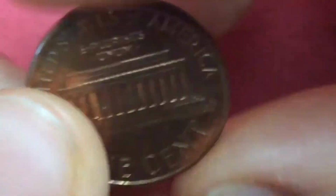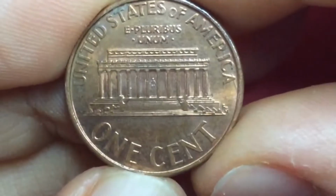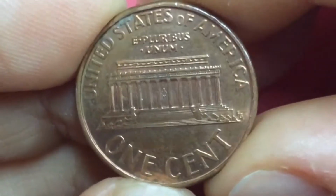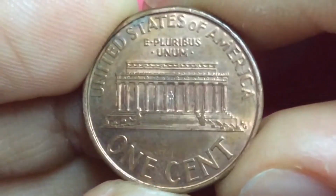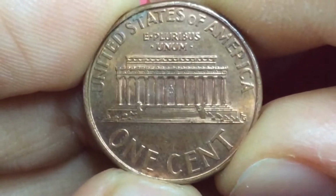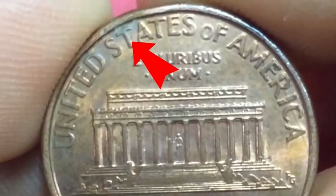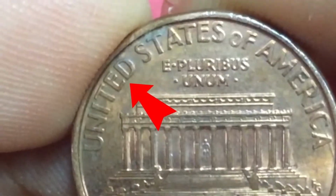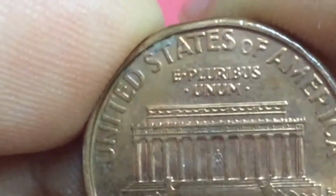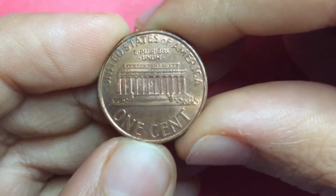On the reverse, the Lincoln Memorial is surrounded with the face value in full, the lettering United States of America, and the motto E Pluribus Unum. All design elements are sharply detailed, no slightest sign of wear on higher points, even tiny memorial steps are full. Again, a gray-blue hint on the northwestern edge, above D in United and T of States. Overall has charming eye appeal.